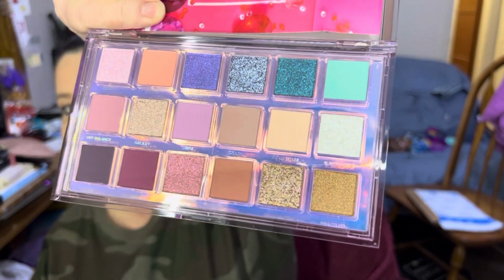I haven't really got anything like, oh, this is beautiful. Oh my goodness. That is very lovely. Yeah, I really do like this. Very, very pretty. And the retail value for this palette is $67. My goodness, that's more than my box cost. How awesome.